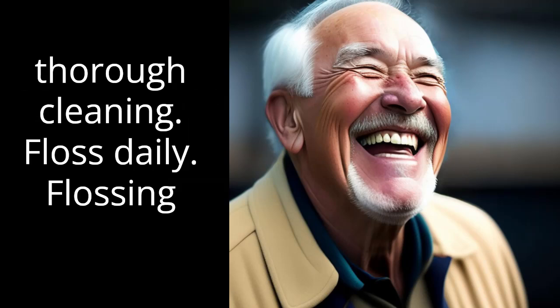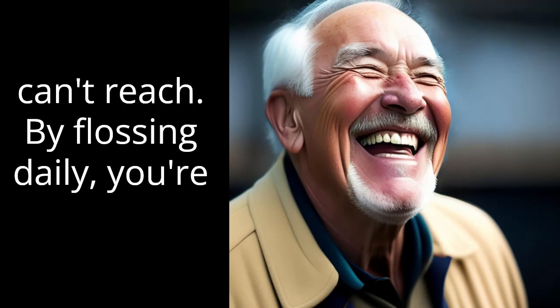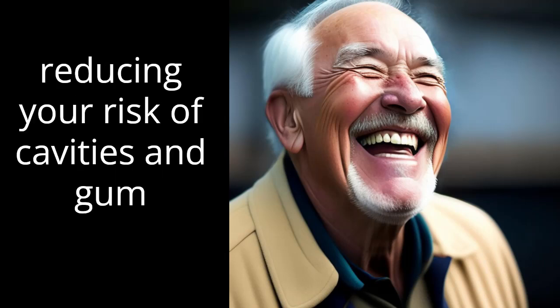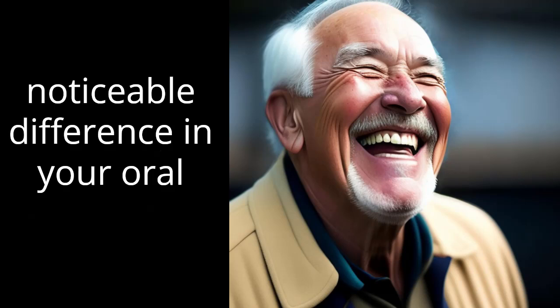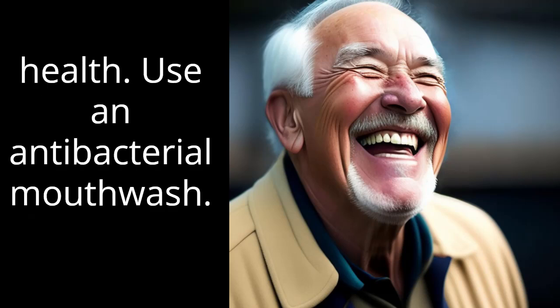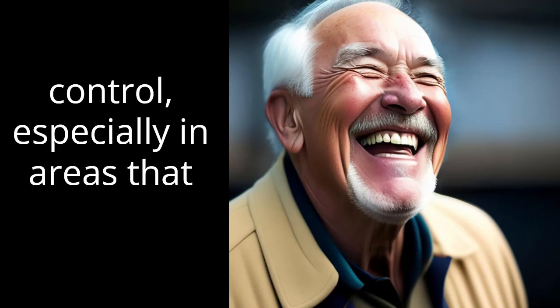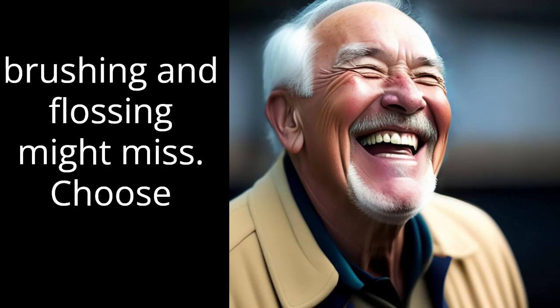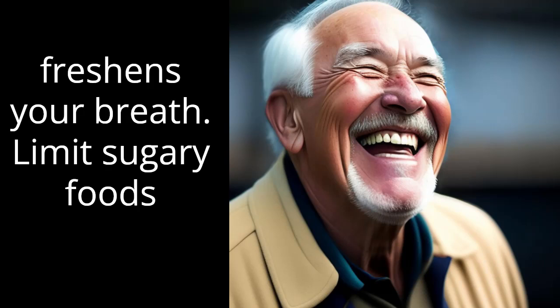Floss daily. Flossing is crucial for removing food particles and plaque from areas your toothbrush can't reach. By flossing daily, you're preventing the buildup of plaque and reducing your risk of cavities and gum disease. Make it a habit and you'll see a noticeable difference in your oral health. Use an antibacterial mouthwash. A good antibacterial mouthwash can help keep plaque-causing bacteria under control, especially in areas that brushing and flossing might miss. Choose a mouthwash that targets plaque and freshens your breath.